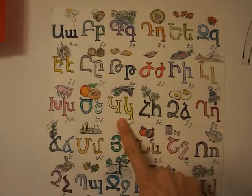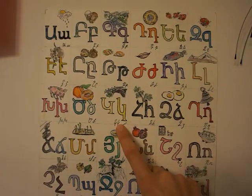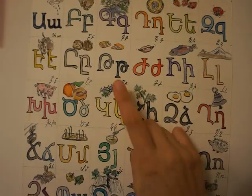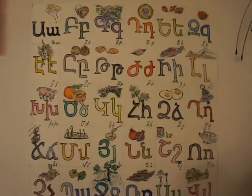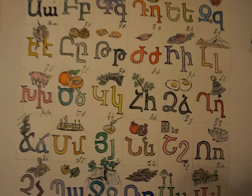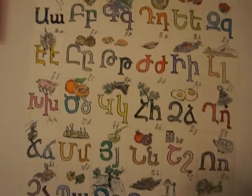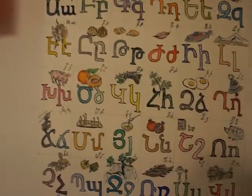This is K. The word is kamurch, and it's a bridge. Kamurch means bridge. This is again not any random bridge. It's a very specific bridge. I think it's like 11th century or 12th century, some old bridge that we have in our town.